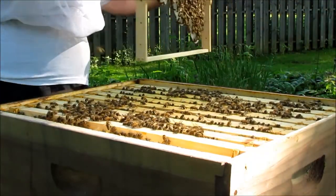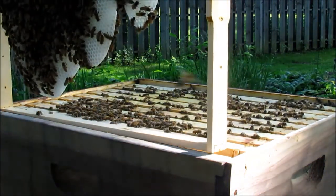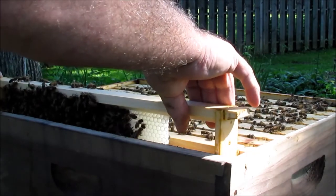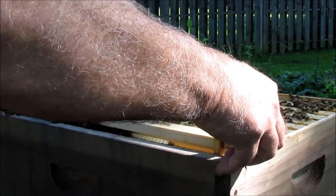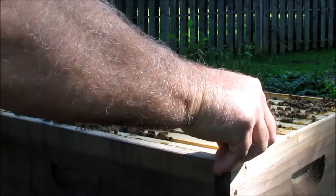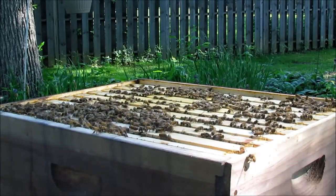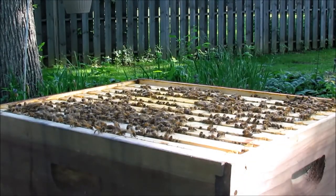This frame. This is all new comb on this one. Just laying it out. Get them in here. They're all set. It's a little tight. Okay. That's the first main box. So far, so good. They're buzzing a bit.